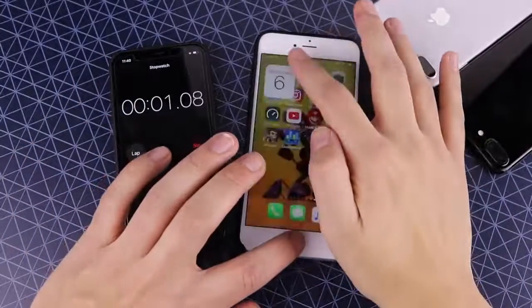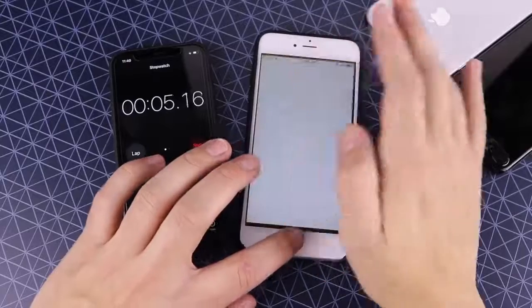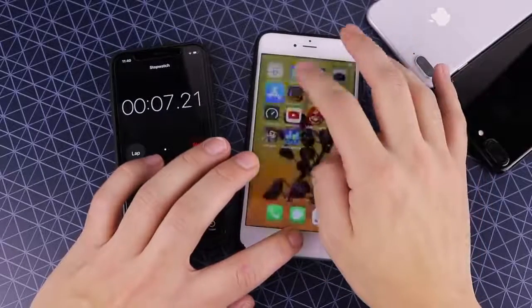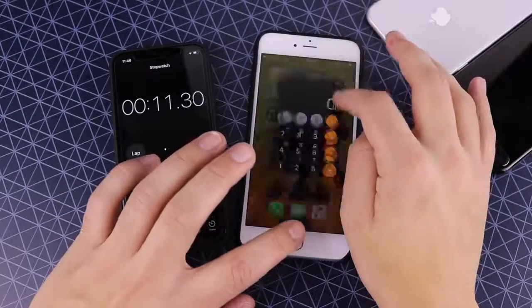Let's start here for the iPhone 6S Plus, going in the weather, coming out. Let's go in the clock, coming in the camera. You can see just flying through here on the 6S Plus. The Apple A9 is still a very fast chip here, even in 2017.